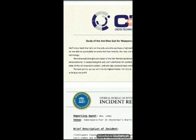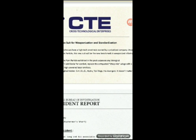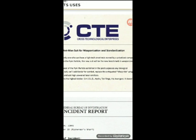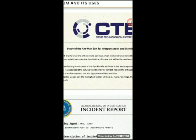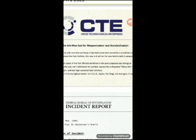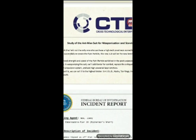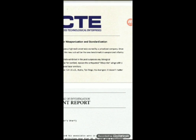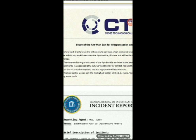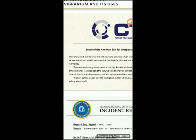Will show Stark that he's not the only one who can have a high-tech prototype. It looks like it says prototype, owned by a privatized company. Once we are able to successfully recreate the Pym particle, this new suit will be the new benchmark in experimental infantry technology. The enhanced strength and speed of the Pym particle exhibited in the past surpasses any biological enhancements. Weaponizing the suit will add Kevlar for combat, replace the antiquated Wasp-like wings with a state-of-the-art propulsion system, and add high-powered laser emitters. The best part is we can sell it to the highest bidder. SHIELD, Hydra, Ten Rings, the Avengers, it doesn't matter, as long as we profit.